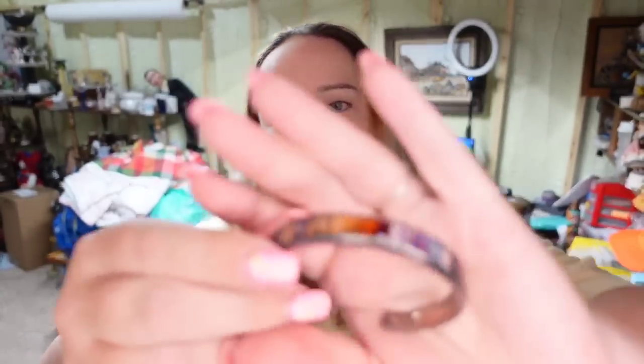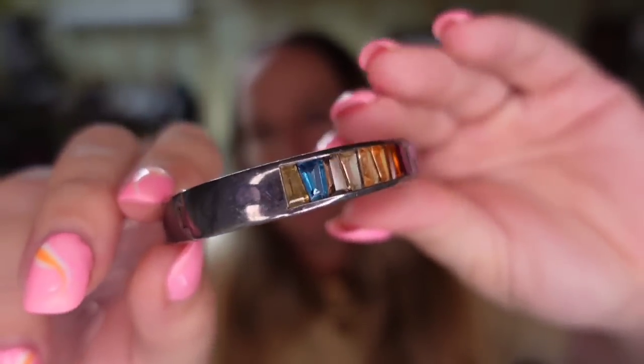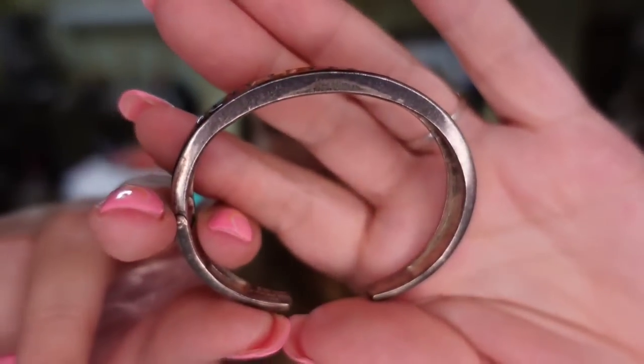Next is a really, really pretty sterling ring. It is a cuff ring, and it's got this gorgeous rainbow of gemstones here. So it is sterling rainbow gemstones. I paid about $8 for this. It sold for $58.90, so it's going to be about a $40 profit after fees, and it sold in about 2.5 months.